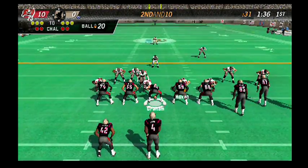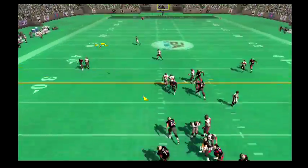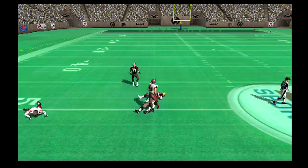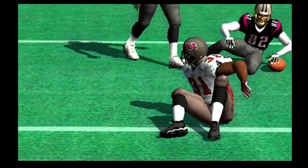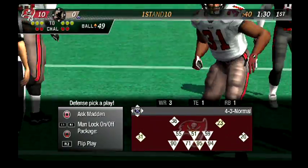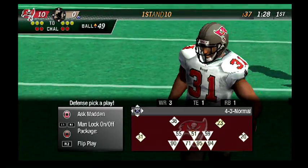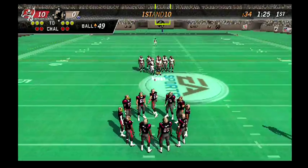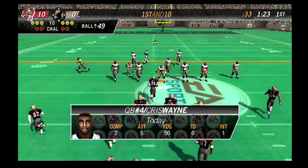Nickelback in this time. Gets rid of it. Can't wrap it, and he's planted in the open field by Buchanan. He brings it in for a big game. Almost every wide receiver gets better at running routes as they get older, and this guy's no exception. First and 10. Midfield. Ball on the 49-yard line.